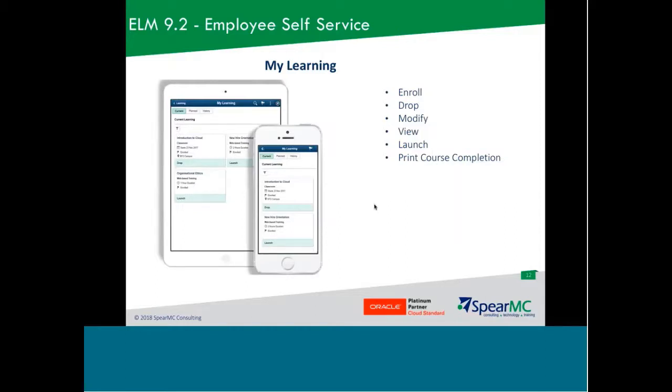If you see here on the screen, you can see both current and planned as well as history. Current is what is due. Planned is for the future, if you want to enroll in programs or courses later, you can see them in the plan. History is the completed, denied, or canceled courses. If you want to see those, you can see them in history.